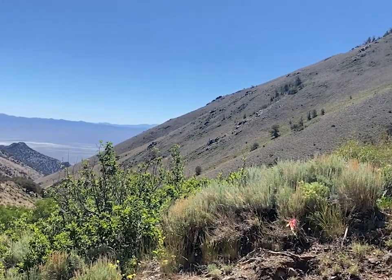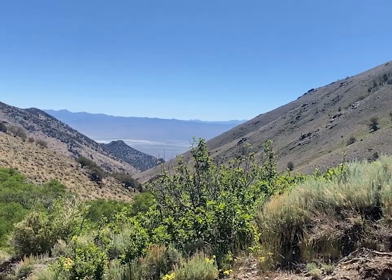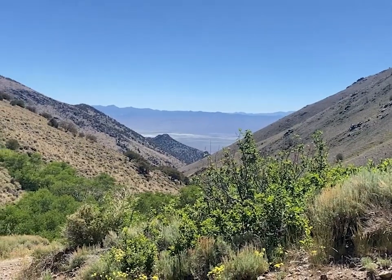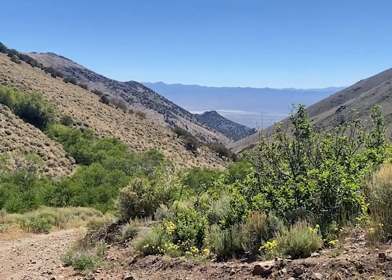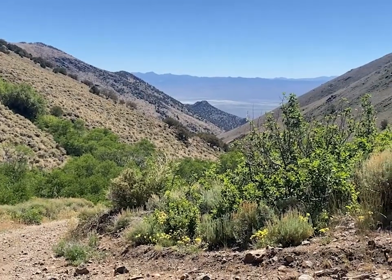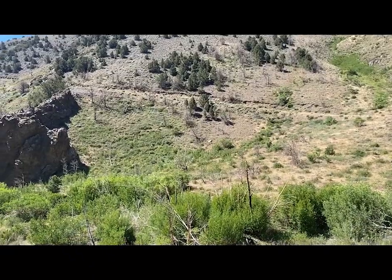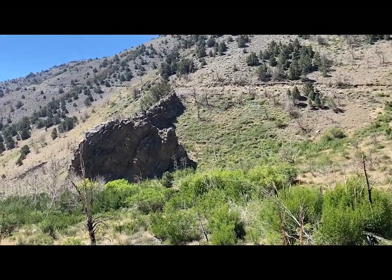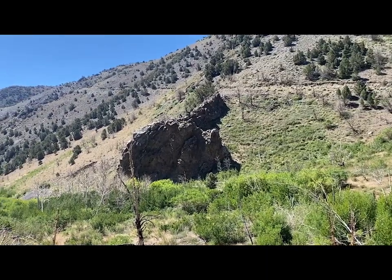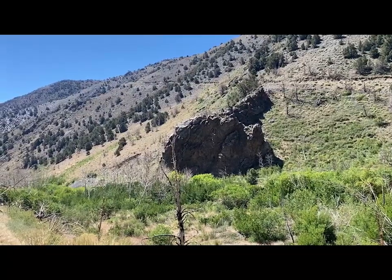Get a panoramic view. Down below is the Big Smoky Valley. And that's the canyon we came up, which is called Ophir Canyon. Just trying to give you an idea of what it must have been like to go up these steep roads to the actual mine sites and then haul the ore back down in wagons and by horse. Very laborious.